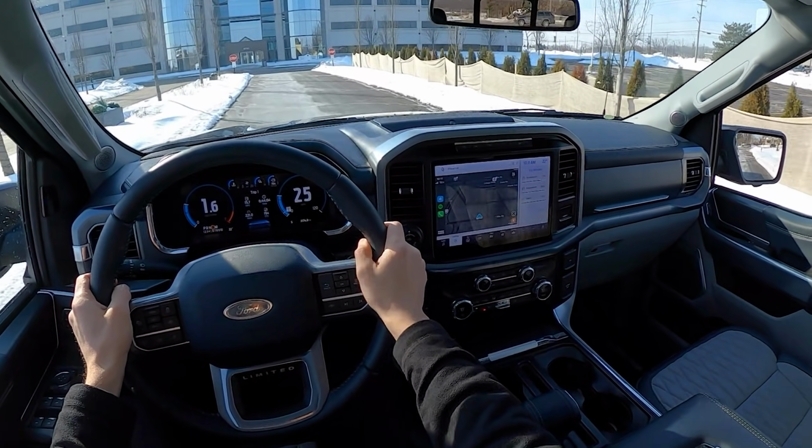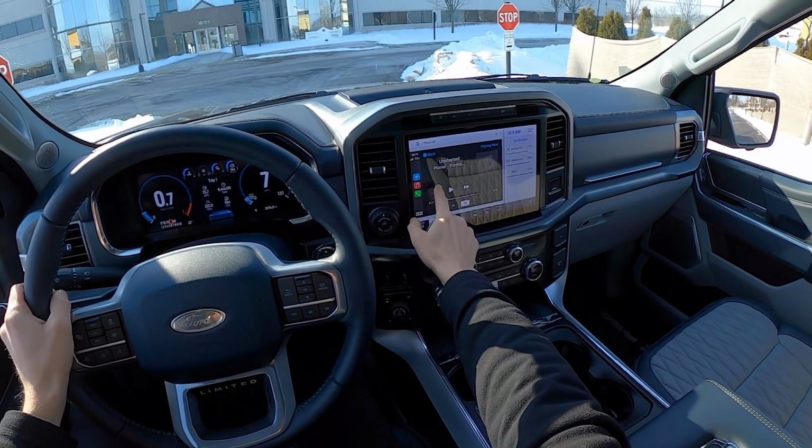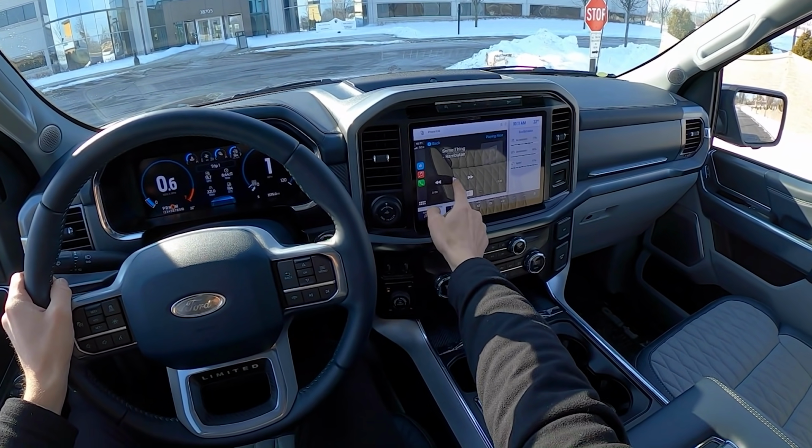Guys, let's go in and let's test this Bang & Olufsen sound system. We've got our new test tracks here. See what they sound like.